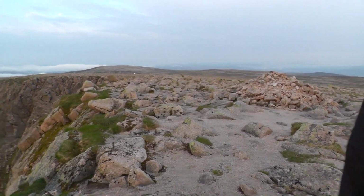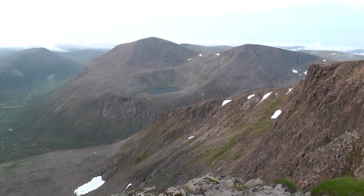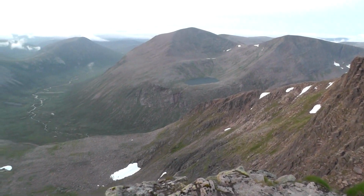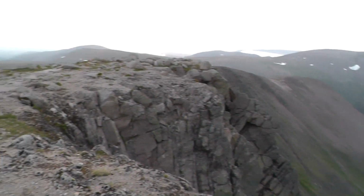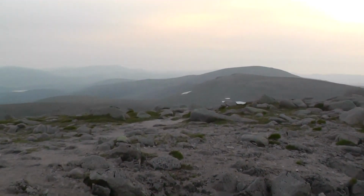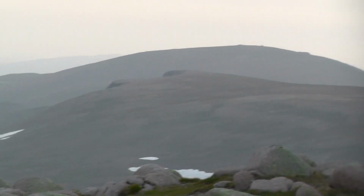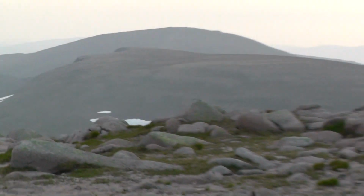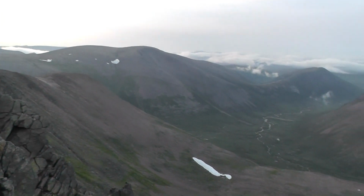Summit of Braeriach, Angel's Peak, Cairn Toul, Ben Macdui. Over there we've got Cairngorm in the background there, the Chalamain Gap. Sun coming up, 5:45.